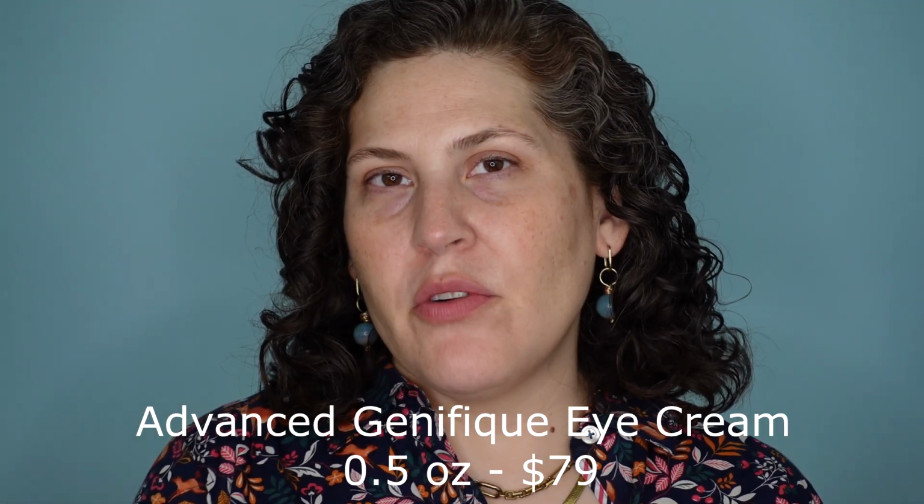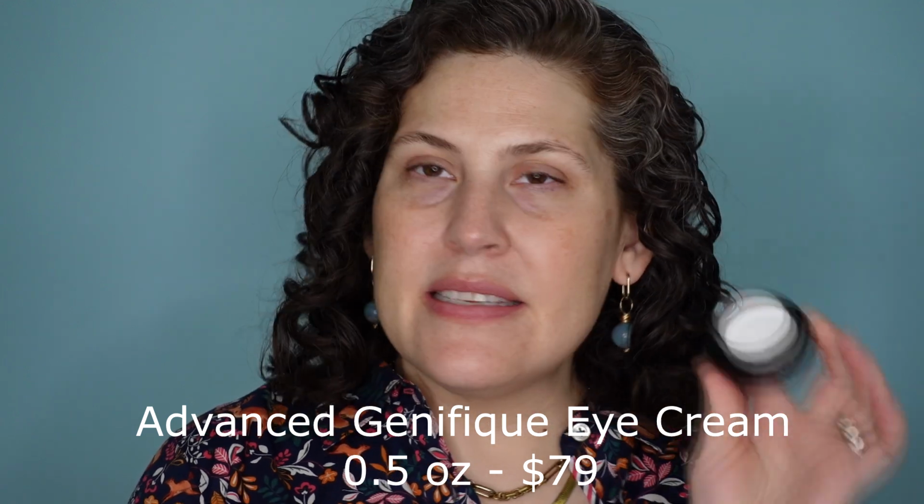I definitely needed to get some skincare on. I was like, oh my goodness, my skin is dry. Next thing I'm going to put on is the Advanced Genifique Eye Cream. This is a full size. This is the half ounce, which is their full size. Ooh, yeah, I'll just use what's on the back of this cap here.